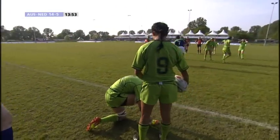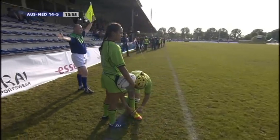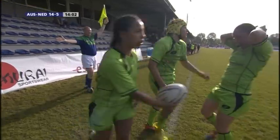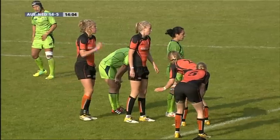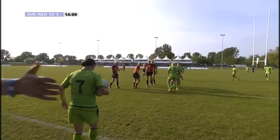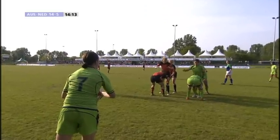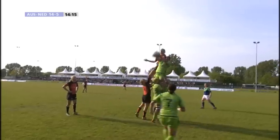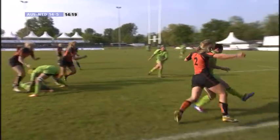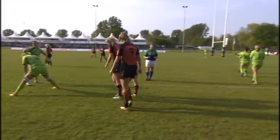A really last chance for Holland, though. The clock is ticking away. We need to win this line-out, and we need to deliver. Great challenge in the air by George van Altena again. Australians know this is the last play. That's the end of the game.